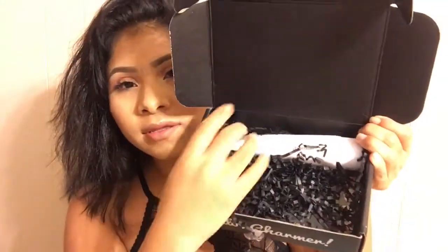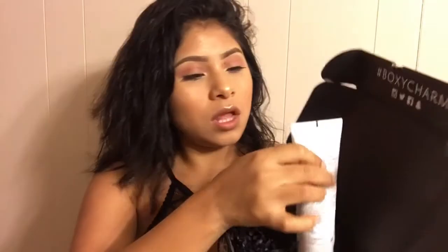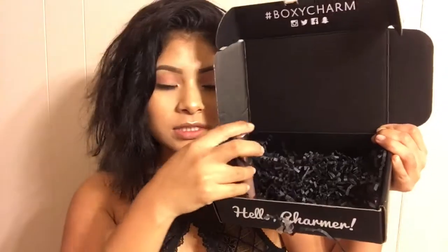The next thing in this box is this little thing. It's from the brand Hair Girt. My hair and yogurt, but Hair Girt. And this is in the scent Strawberry Banana. Smoothing Yogurt Shampoo. I'm so excited.